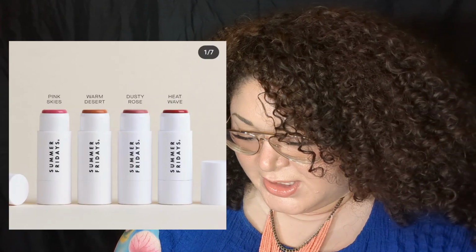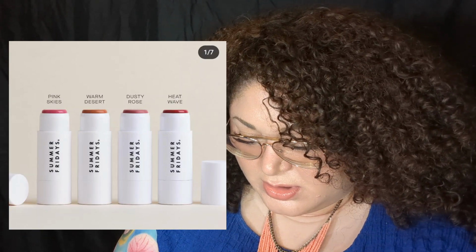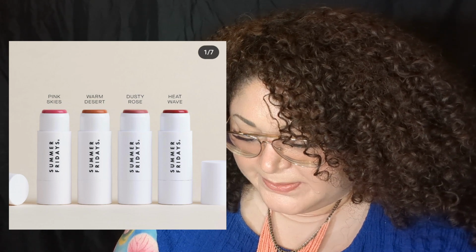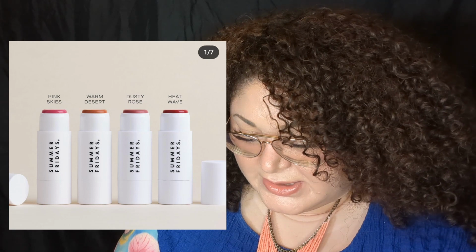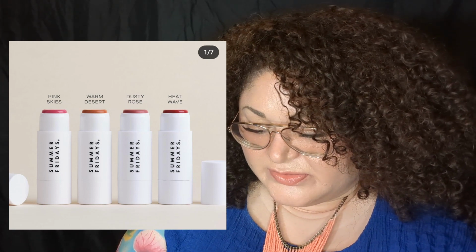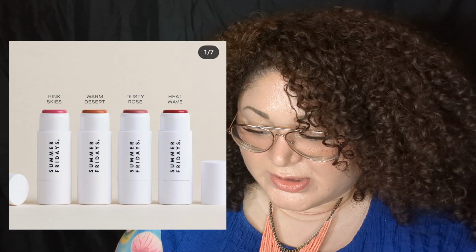From Summer Fridays, it looks like they also came out with some blushes. These are Blush Balm Lip and Cheek Stick with Hyaluronic Acid. A multi-use cream stick that gives cheeks and lips a touch of sheer color with a boost of hydration. Comes in 4 colors.